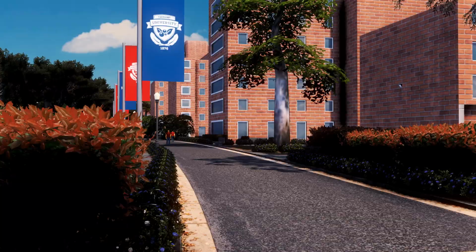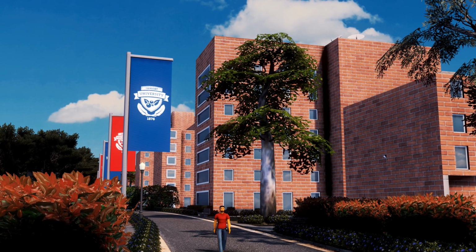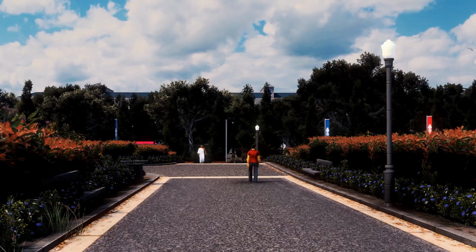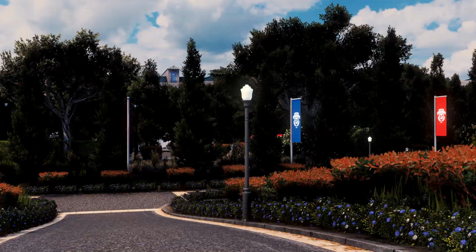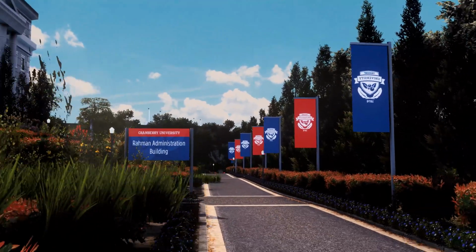Then we have the CU School of Medicine. So big, huge medicine building. Looks pretty cool. Looks really good. Make sure you check out the cinematics to see the outside overview. Look at that. There's a bus just coming through. Looks super cool. All right, let's go down here.